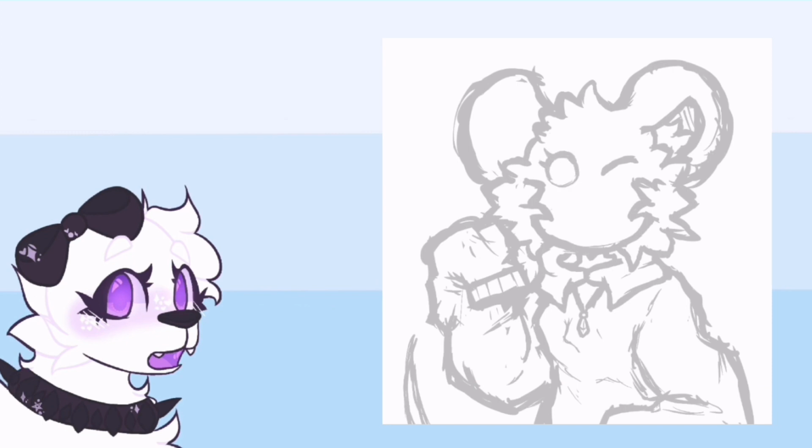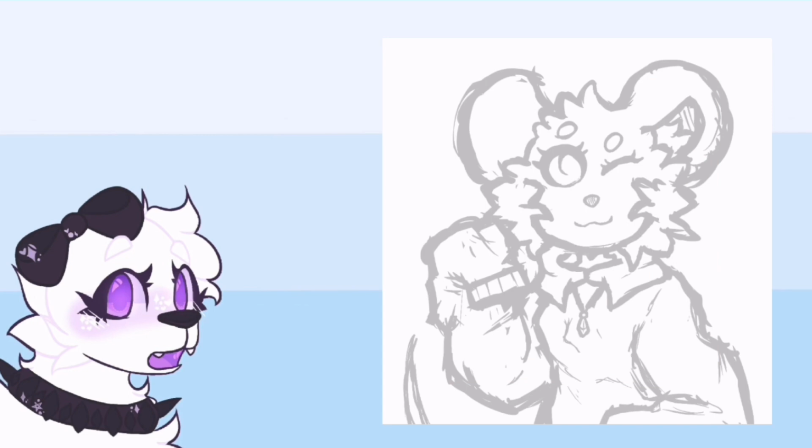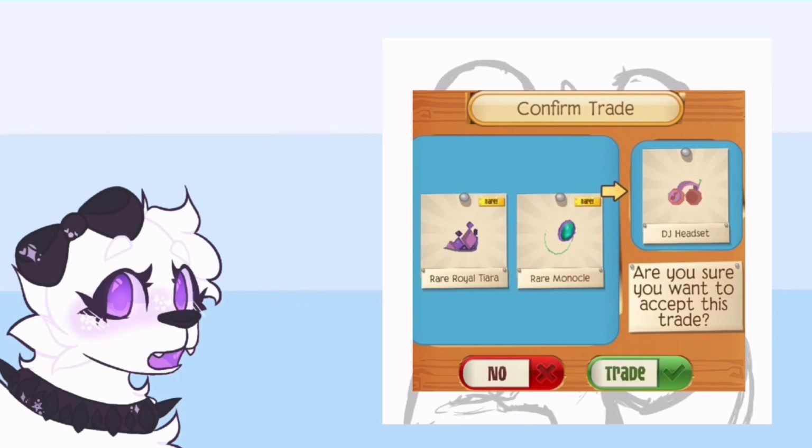Before all of this, they were all worth huge amounts of rares. I can't even value them because they were the set values back then. People would say things like, oh, that is worth a DJ headset, to things like Royal Tier. Of course, back then, Royal Tier wasn't even worth as much as a DJ headset. I was just using it as an example. You had to add huge if you wanted to trade your Royal for a DJ headset, which is weird to say since obviously Royal Tier is worth way more than DJ.